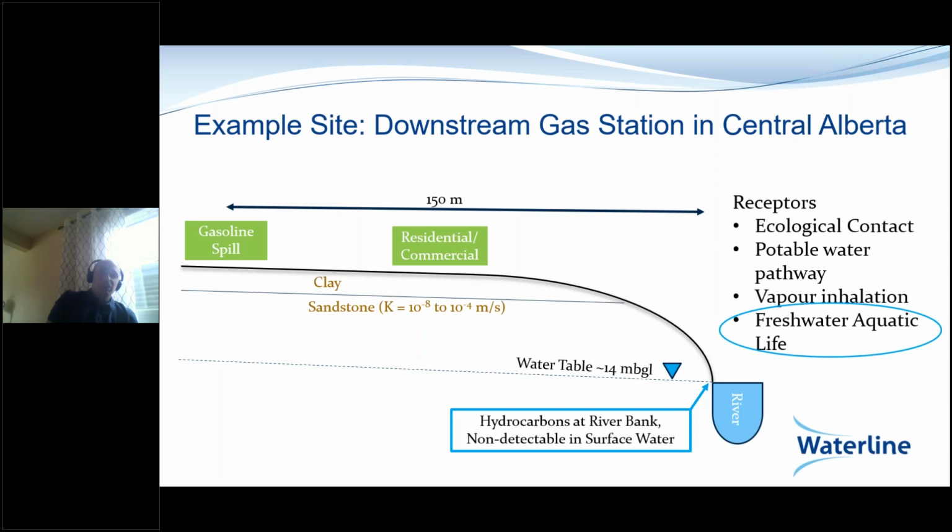The geology is characterized by about 3 or 4 meters of clay underlain by sandstone, with hydraulic conductivities that are very heterogeneous and variable, 10 to the minus 8 to 10 to the minus 4. And interestingly enough, the water table is quite deep, at least for Alberta. It's 14 meters below ground level, and it's connected to that river.